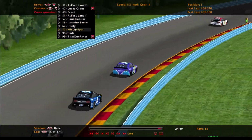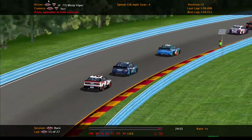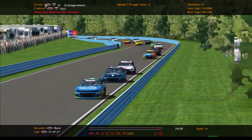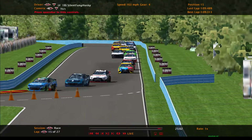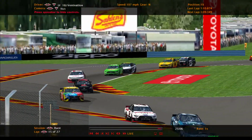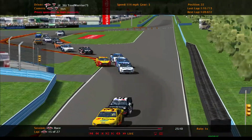Speaking of drivers who really like this track, where's the 77? He's just a little ways outside the top 10. Not terrible. Our current points leader sits 15th. And Vent Nation looked like he tried to open a pass on Volley. It didn't quite go according to plan.